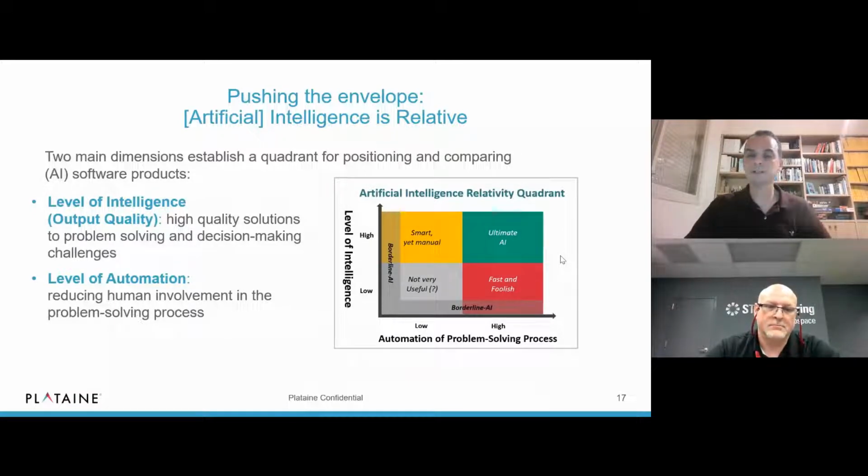But certainly if you look at these four quadrants, you want to be in the green area, highly automated, highly intelligent. Smart software that needs a lot of clicking, a lot of manual intervention can help, but it's highly dependent on the user, and that's a drawback. Certainly high automation and poor decisions is where you don't want to be. And then, yes, there are very good software that are not automatic nor intelligent, but these are not AI, but they're certainly very useful. Excel or the PowerPoint that we're using today are clearly in that category. Very good software, but not AI.